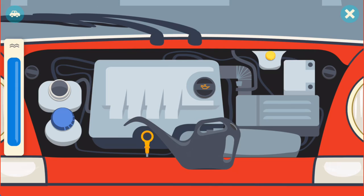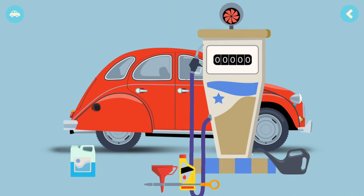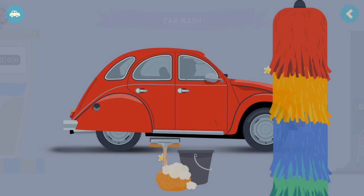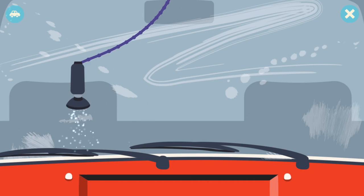Finished. Good job. Fill her up, please. Clean cars don't drive any better than dirty ones. To keep the car in good condition, though, you should take care of it. Why not start right now?